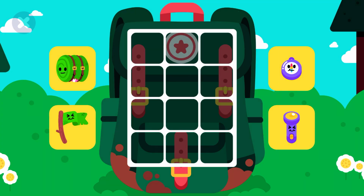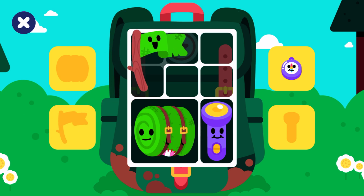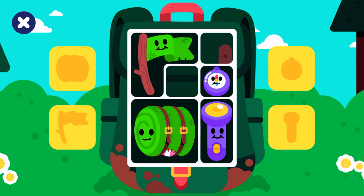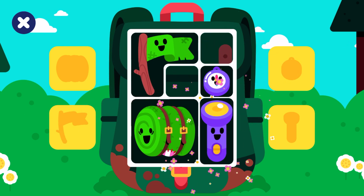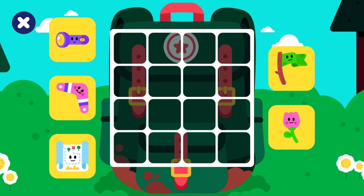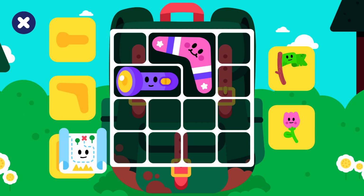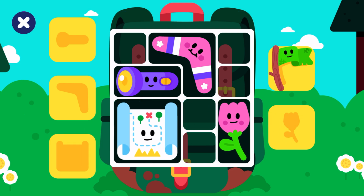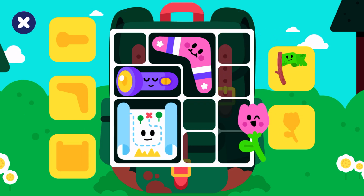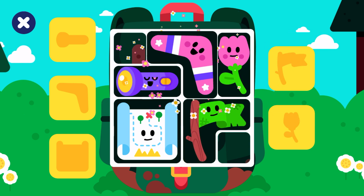Let's get ready for Lingo Camp! Pack the backpack! Sleeping bag. Flashlight. Flag. Compass. You packed the bag. Amazing! Fit all the things into the backpack. Boomerang. Flashlight. Map. Flower. Flag. You packed the bag. Amazing!